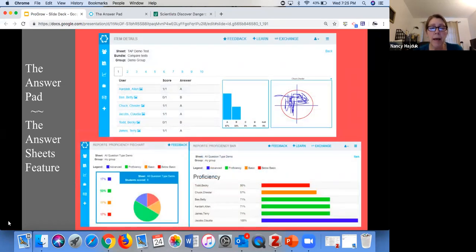All right, so this is another report. The top one on the screen shows how you can get a detailed report on one specific item and all of the student work and answers for that. The bottom one shows you the proficiency level that you indicated when you created it.